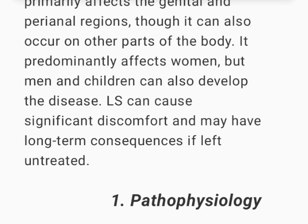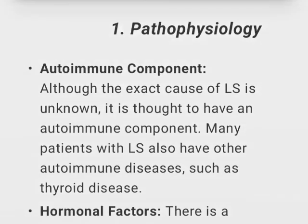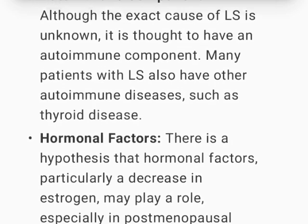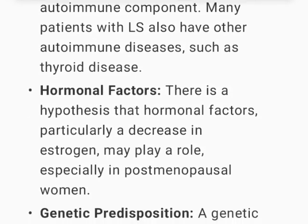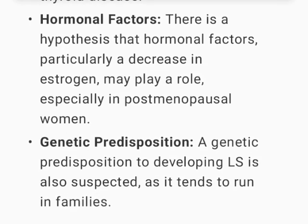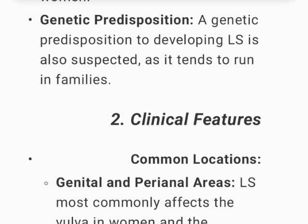1. Pathophysiology. Autoimmune component. Although the exact cause of LS is unknown, it is thought to have an autoimmune component. Many patients with LS also have other autoimmune diseases, such as thyroid disease. Hormonal factors. There is a hypothesis that hormonal factors, particularly a decrease in estrogen, may play a role, especially in postmenopausal women. Genetic predisposition. A genetic predisposition to developing LS is also suspected, as it tends to run in families.